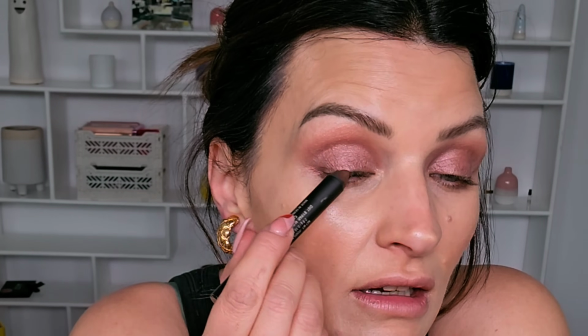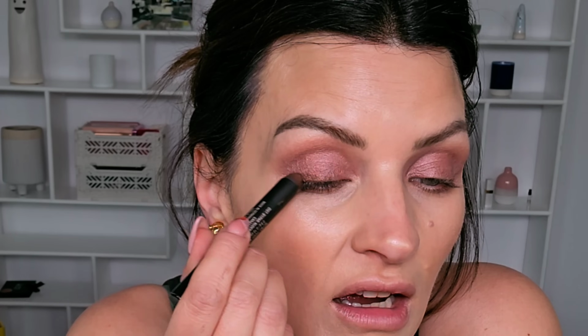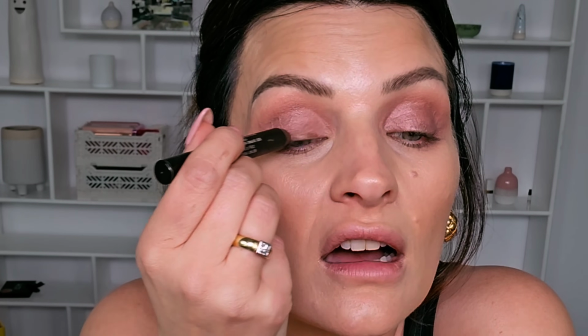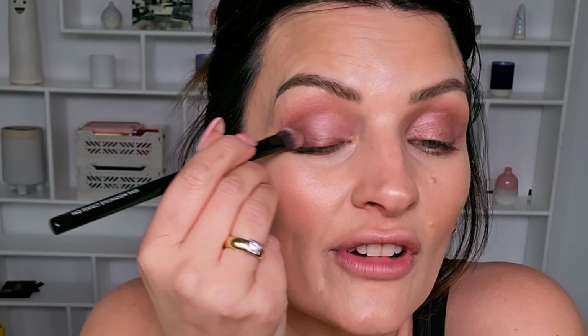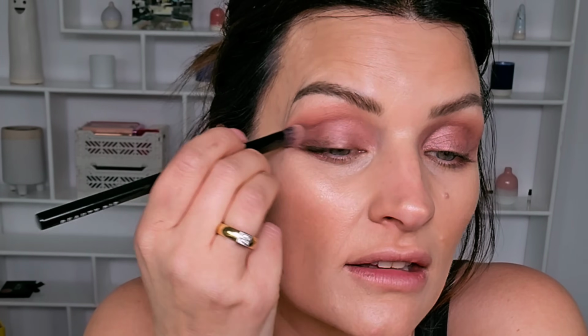What I'm going to do next is take this one, which is called Immortal, and this is a deeper bronzy brown. I'm going to run this at the lash line here, with the same brush. In fact, for this it's better if you use the same brush because you're blending the two together.